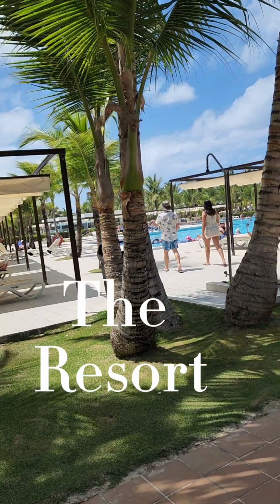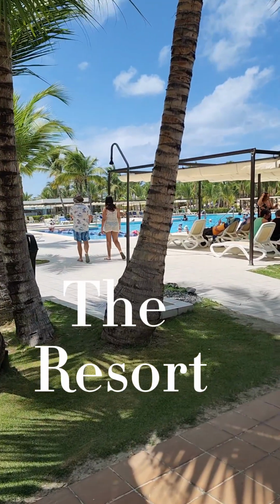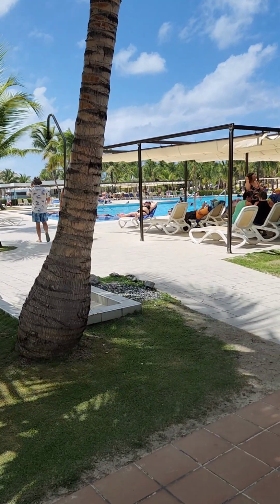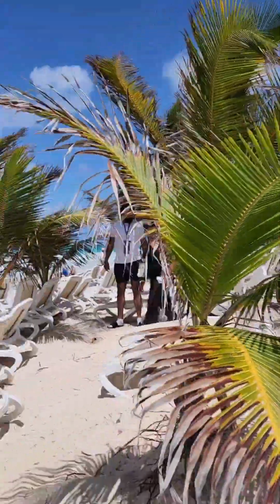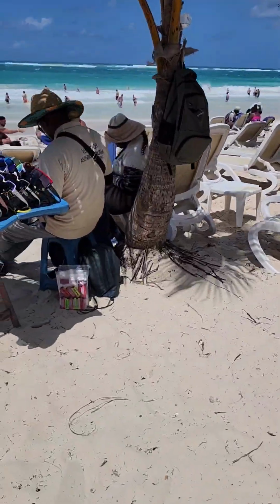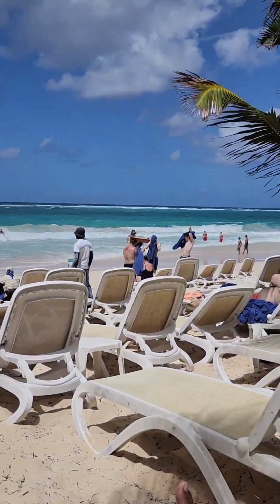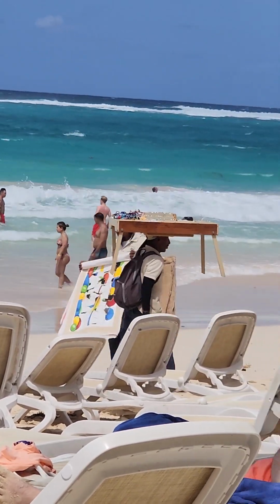The resort itself was beautiful. They had several different pools and access to the beach. I love that the beach chairs were available and under shade. As you see, they had tons of people selling items outside the beach. So just be prepared to say no thank you or look at the items that they have to sell. They were also braiding hair. You could get massages. Whatever you think of was available on the beach.